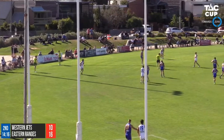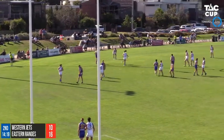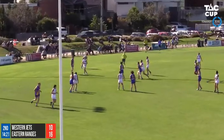Darren Buick's got the Rangers playing a brand of footy that could win finals and things like that. They've just got to execute it.